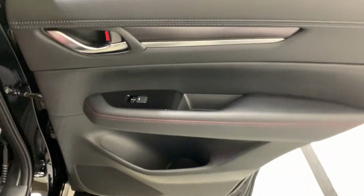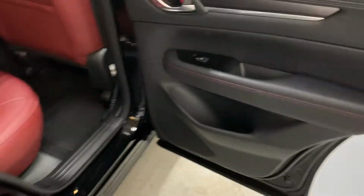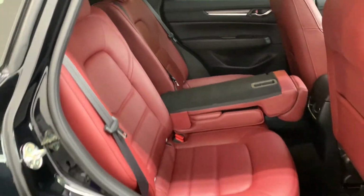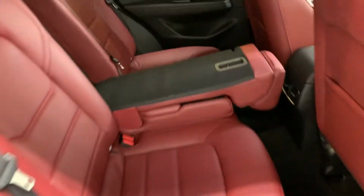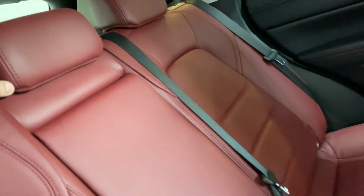For the rear interior, we do have your power window switch below the door handle, some storage along the bottom by your speaker as well. You get a ton of legroom and headroom in the back of the CX-5. We have the same nice red leather material for the rear seats to match the front. Then we can go ahead and fold this back up, super easy. Locks into place as such.